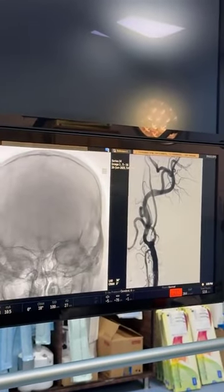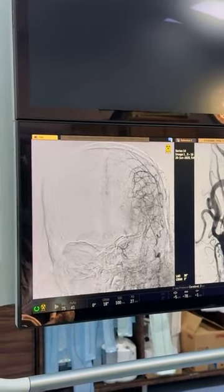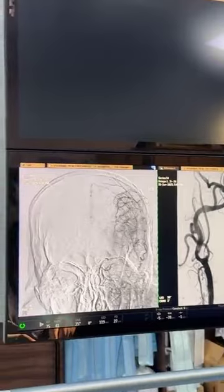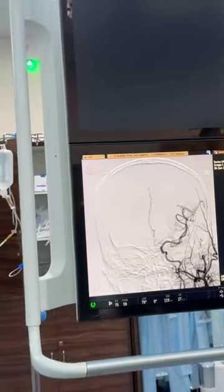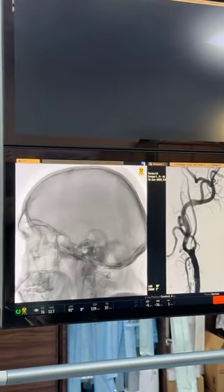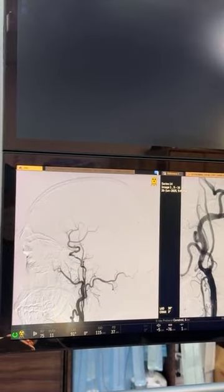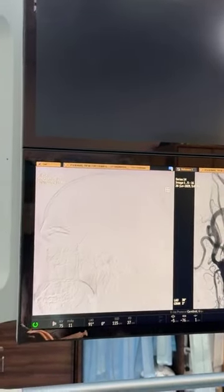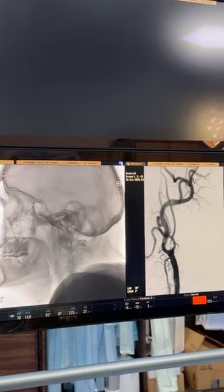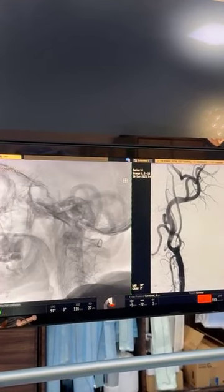Cover the head, yeah. So you can see that the flow has started into the cerebral circulation. You can see the cerebral circulation, everything. So because we have done an angioplasty with a distal stent, there is cerebral spasm which will settle down in time.